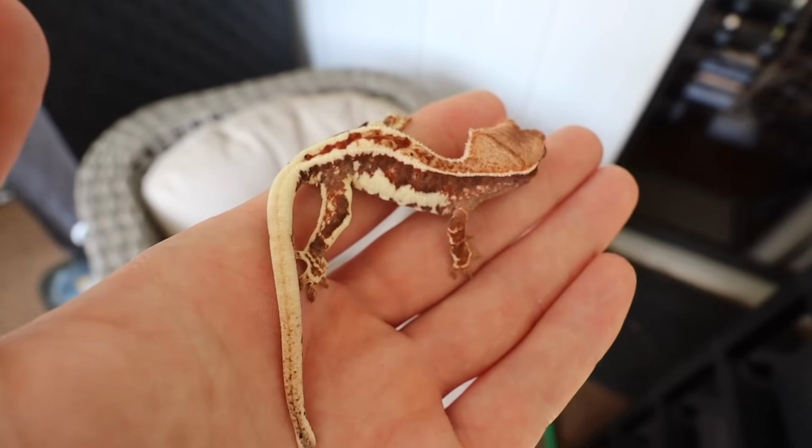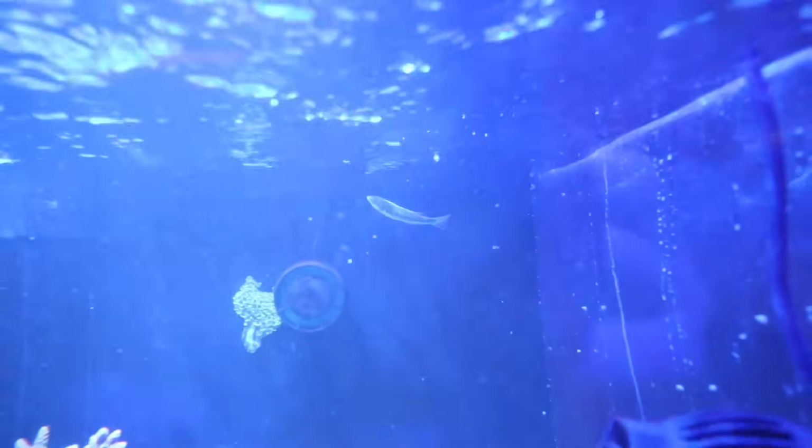Gecko number 2. See how he's just sticking his head out of the water almost? He's just always begging for food. We unfortunately lost a red tail. These guys actually hatched earlier this week.